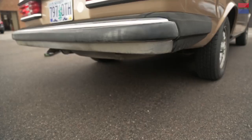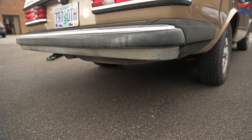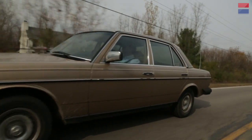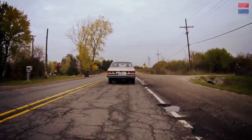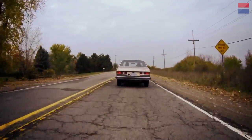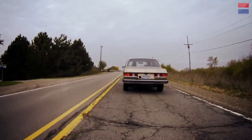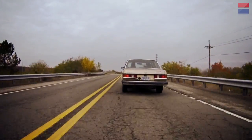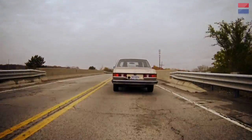There's a sound and a feel and a smell to this car that is distinct and unique. And I just like driving on country roads. This car is very, very happy at 50, 60 miles an hour. One of the great things about Mercedes-Benzes in general, and this car has it too, is that ability to just keep a speed and hold it steady.